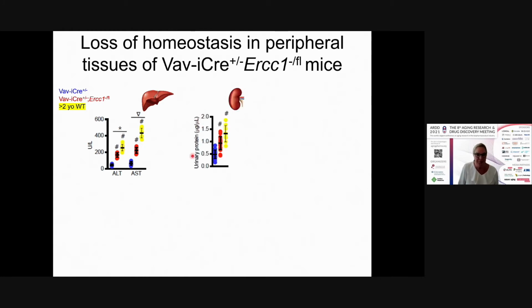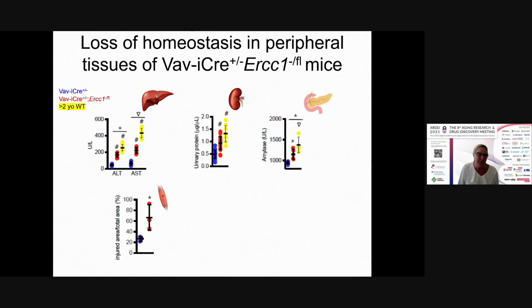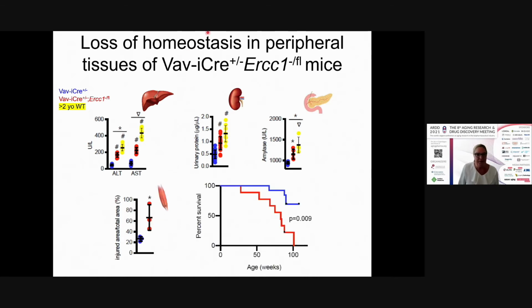We see proteinuria, so there's renal damage. Serum amylase is elevated, so the pancreas is damaged. And when we measure muscle injury, it takes longer for that muscle to heal in our mutant animals. And in fact, the VAV-iCre mice are actually shorter lived in both median and maximum lifespan. And this is simply from a senescent aged immune system.